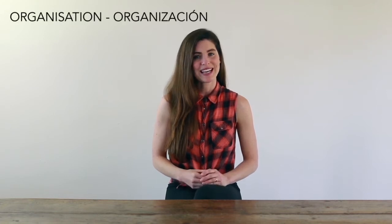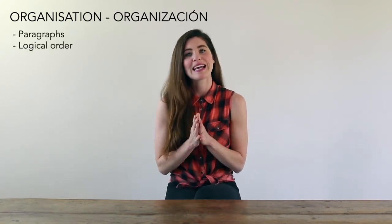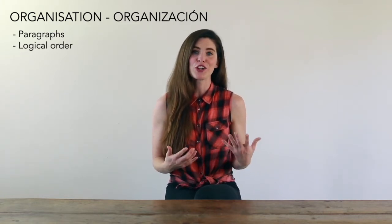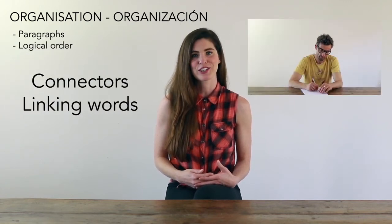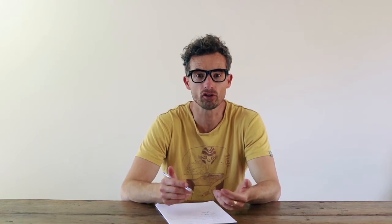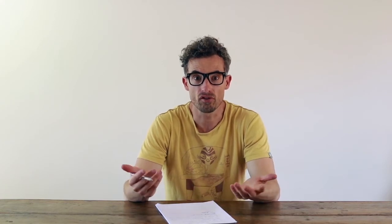Next, organization, organización. Examiners want to see you separating your information into paragraphs and developing your ideas in a logical order. To help you organize your writing better, you should use a lot of interesting connectors or linking words. Ok, estructurar bien los párrafos y organizar mis ideas usando conectores tipo however, instead, on the other hand, on the contrary.